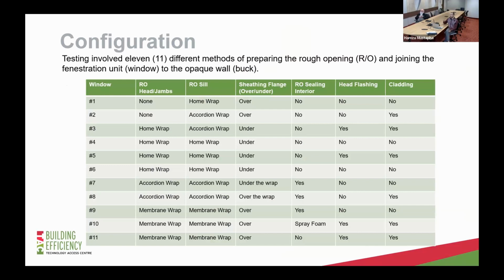So we have a home wrap and then an accordion style wrap, and then the sheathing flange is over. So you have the wrap going over the wrap, only sealing interior. So there's no spray foam or backer rod in the interior. Head flashing, no head flashing, and cladding, none on 1, but on 2, the cladding was stucco. So that changes for each one, where you have different variations for 11 windows.